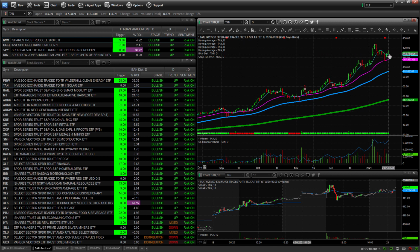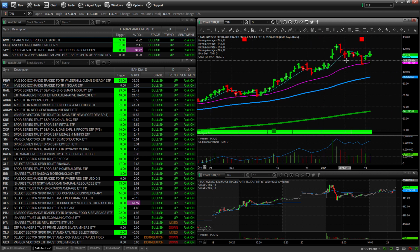It looks like a nice bull flag. It's had a nice complex retracement in A, B, C. I talked about this a few times already. When you have an ABC where you break a previous little low here, that's what triggers a lot of short-term traders' stops, and it runs them out of the market. And then that's usually when the market puts in a bottom.